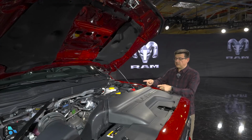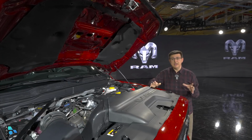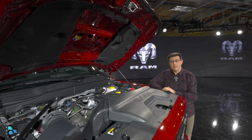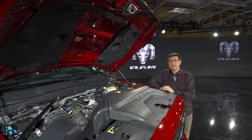The 8-speed automatic transmission is going to improve fuel economy, it's going to improve responsiveness, and it's going to improve performance by a big, big margin. They're saying this is going to be at least 1 full second quicker 0 to 60 in comparable trims versus last year's Cummins turbo diesel Ram. That's a really big difference, and it's all thanks to those extra gears.